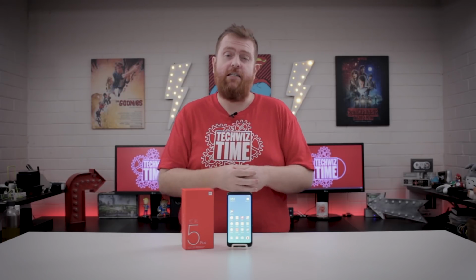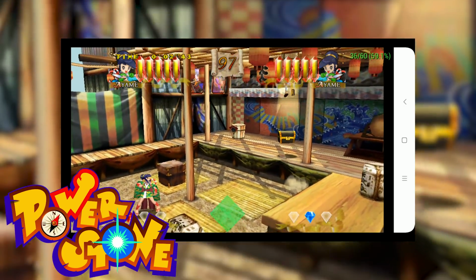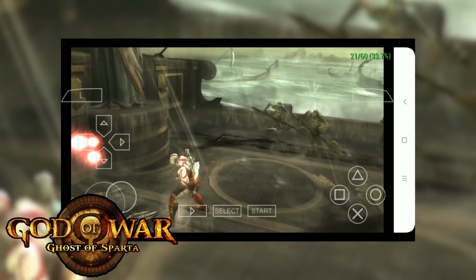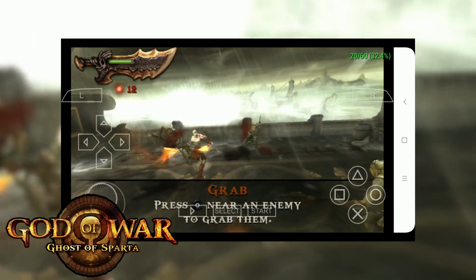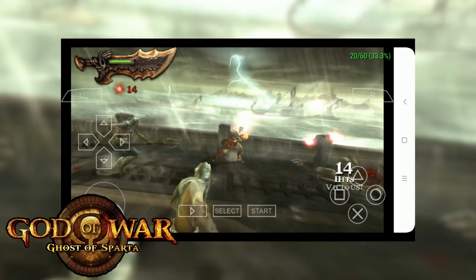So the first one up, we're looking at PPSSPP, which is the PlayStation Portable Emulator. And the first game up is Power Stone. Now for this one-on-one brawler, we're looking at 35 to 45 frames per second. So not too bad. You'll still be able to play it, just not at the full frame rate. And the next one is the notorious God of War. And this one, we're only seeing about 15 to 20 frames per second here. So it's not going to be the best for playing such a power-hungry game like God of War.